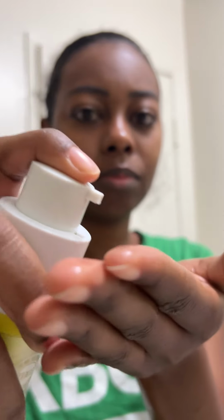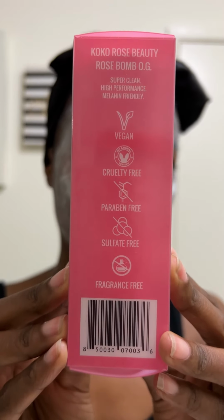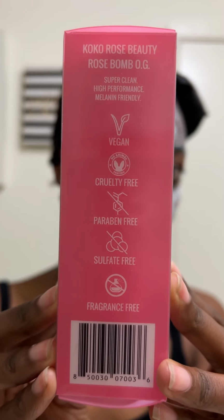After that, I'm going to follow it up with that Soul Food Serum. A little bit goes a long way for the Soul Food Serum. Once the Soul Food Serum has set in your face and in your skin, you're going to follow that up with the Rose Balm OG oil. And I forgot to mention, the other thing that sold me about this product was it's also vegan and cruelty free.